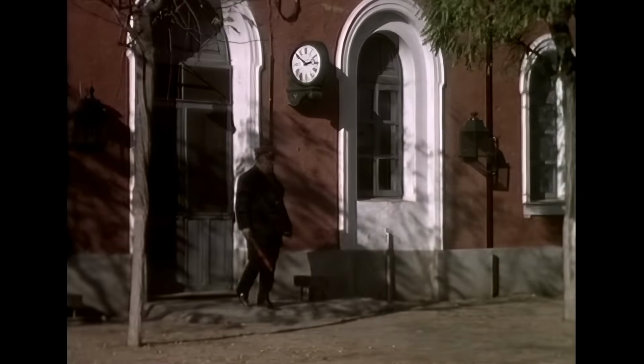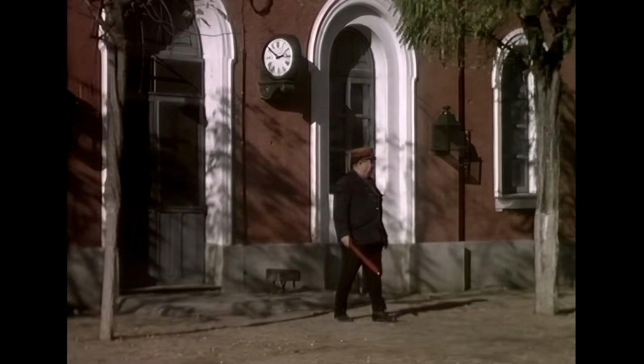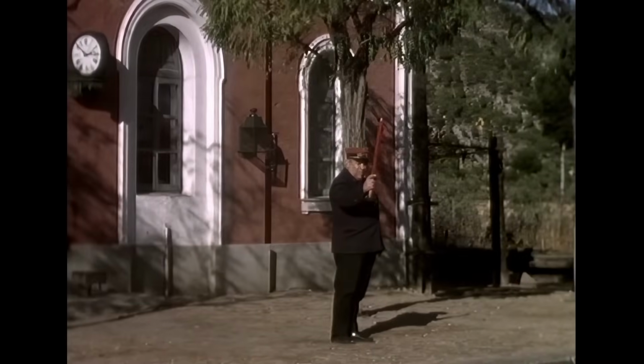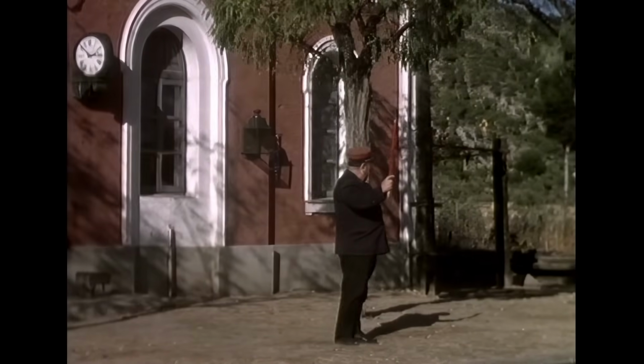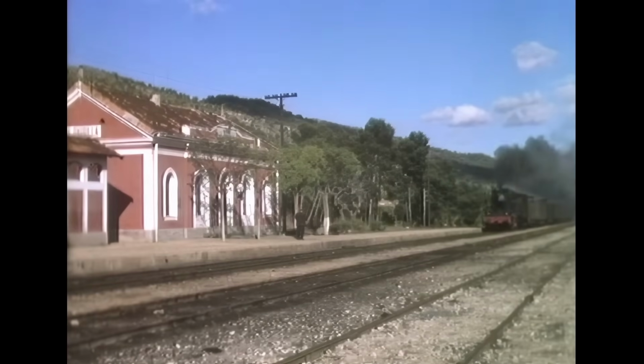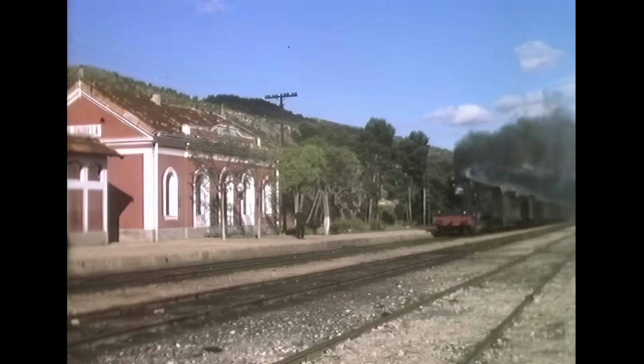An afternoon spent at La Paria at the foot of the climb to La Encina enabled John Aldred and Peter Handford to capture this classic sequence of a typical afternoon at a Spanish country station. Rushing through on a fast freight is another MZA 480.